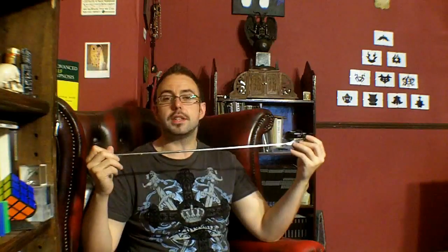Object 8 is a fork, but not just any fork, it extends. I think its original use is a campfire toasting fork. So you put your marshmallow or your bread or whatever you want on there, and then you toast it over the fire. I got this about 7 months ago, and the way I use it is this.